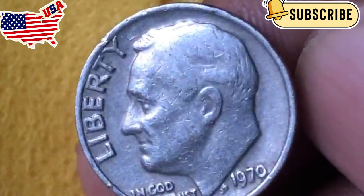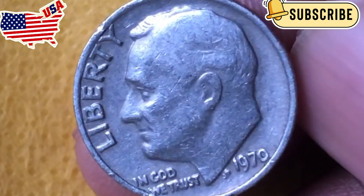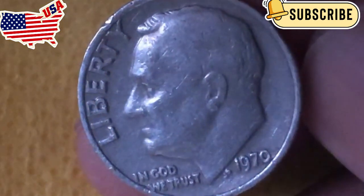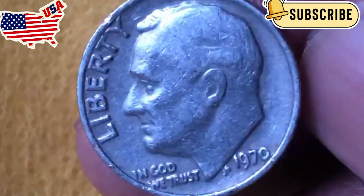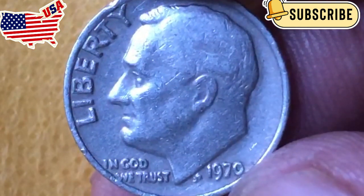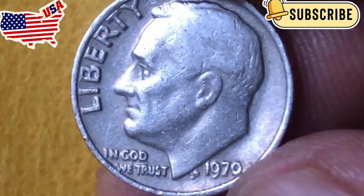Stories like his spread throughout the community. The legend of the 1970 dime took on a new dimension, not just as a rare coin, but as an emblem of perseverance and hope. It became a gateway for a new generation of collectors who realized that the world of coins wasn't locked in the past, it was alive, full of discovery, and still ripe with secrets.